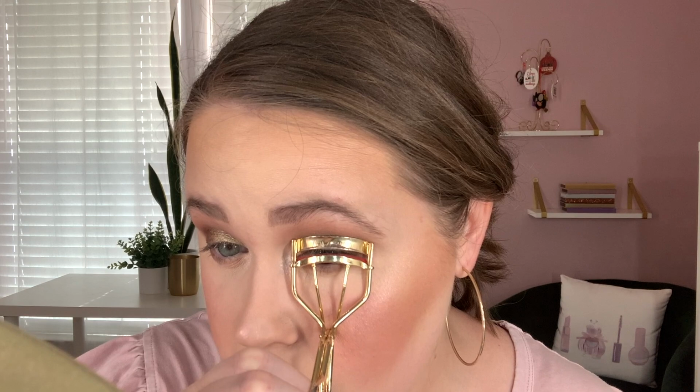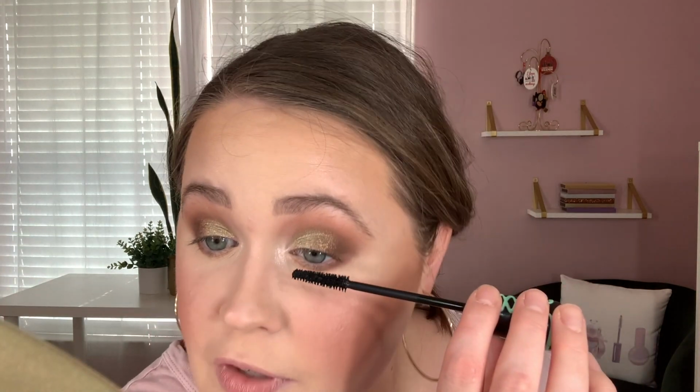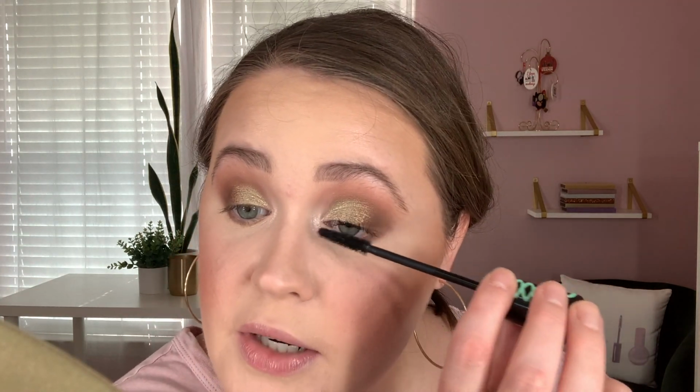So let's give this a go. I've tried the purple one in the past, and I've tried two other ones that aren't Lash Princess mascaras, and none of them I really was super impressed with and really remembered loving. So hopefully I like this one better. So that is what the wand looks like. It's just a straight fluffy wand. I'm sure a lot of you guys know because I'm sure a lot of you guys use these mascaras.